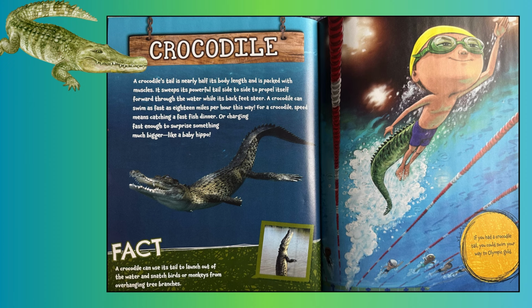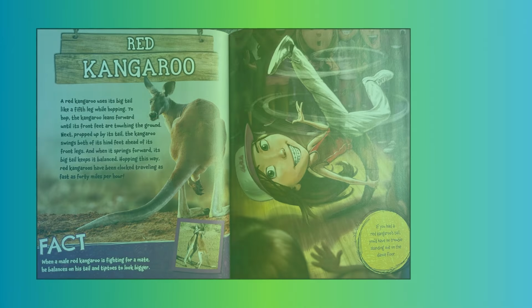For a crocodile, speed means catching a fast fish dinner or charging fast enough to surprise something much bigger, like a baby hippo. Fact: a crocodile can use its tail to launch out of the water and snatch birds or monkeys from overhanging tree branches. If you had a crocodile tail, you could swim your way to Olympic gold.